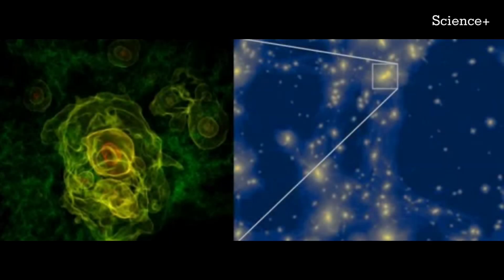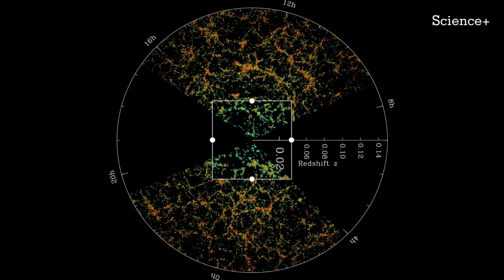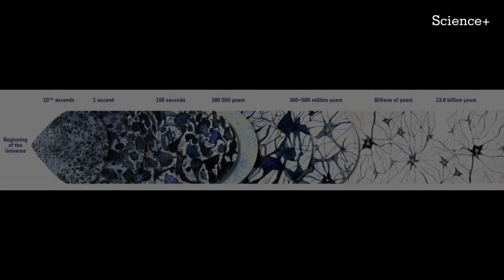Peer long enough into the heavens, and the universe starts to resemble a city at night. Galaxies take on characteristics of street lamps cluttering up neighborhoods of dark matter, linked by highways of gas that run along the shores of intergalactic nothingness. This map of the universe was preordained.